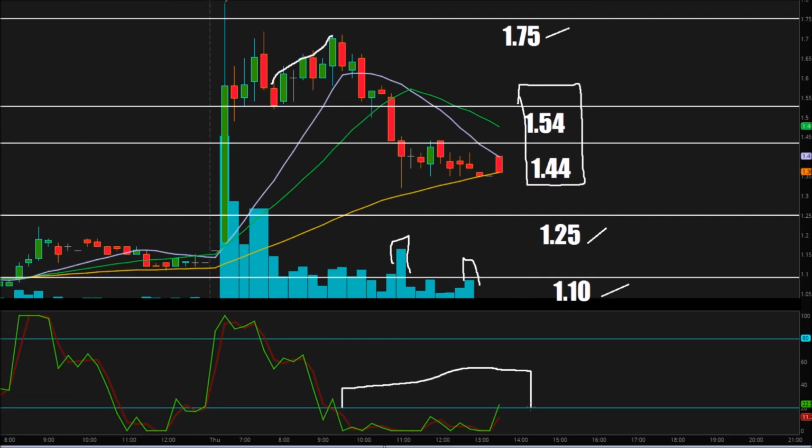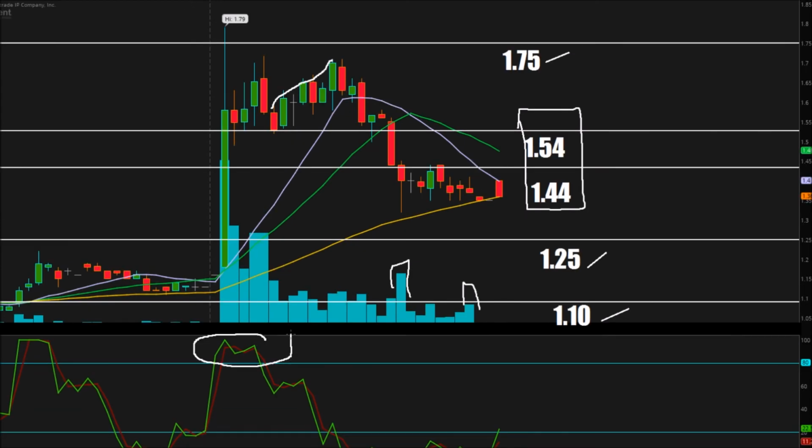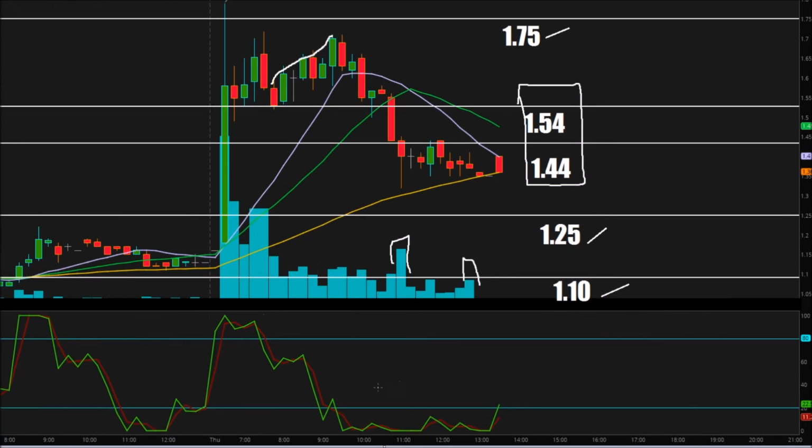RSI also hanging out oversold the entire time, so it was bearish there on the RSI. As you can see, when we were overbought in this area, that's when we were running up in price. Rather, I should highlight this whole area. That's when we were running up in price. When we were oversold down here, that's when we were selling off up here. So we don't want to hang out oversold. End of the day, it was trying to push back up, but wasn't quite making it.